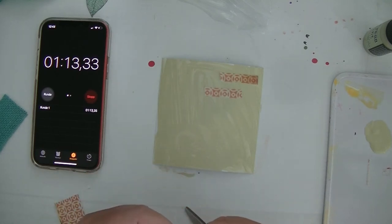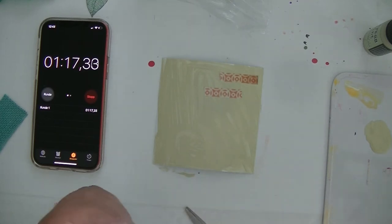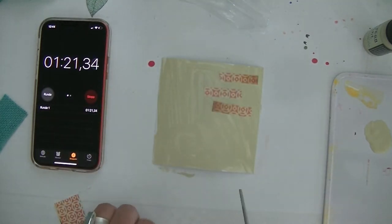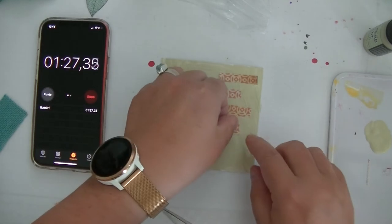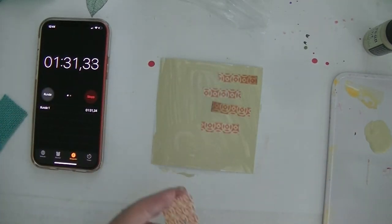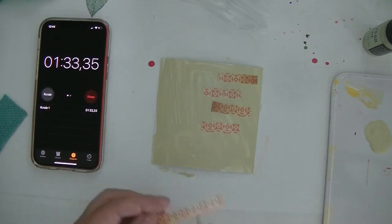So the challenge is called the Ugly Art Challenge. The main point is just to create, not to think about what you are creating. Just do things and figure it out. Maybe you get new ideas throughout this process. So let's see how that goes.